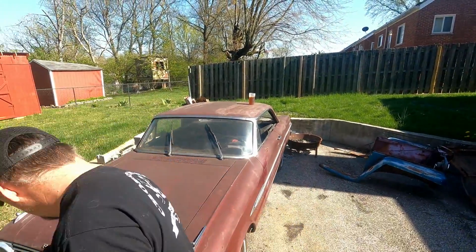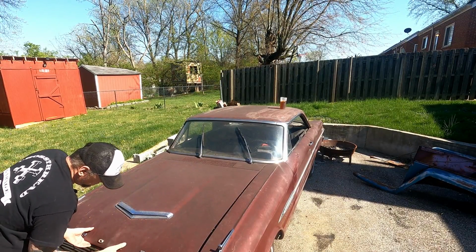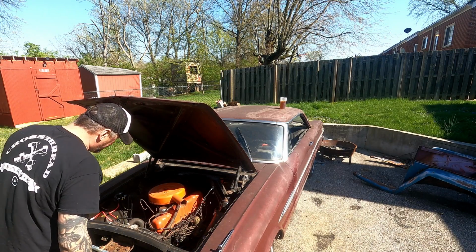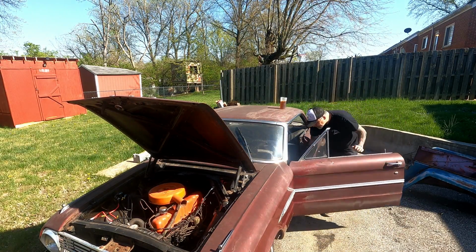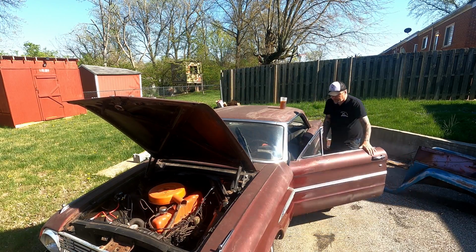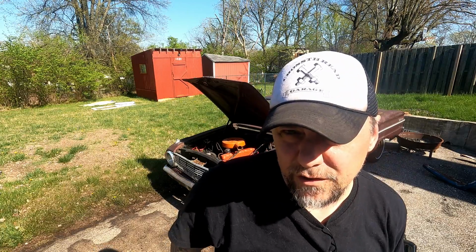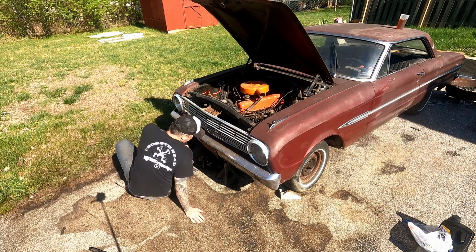So obviously she still has a little bit of a stumble on the start up there. We're gonna see if we can't clean that out. I'm gonna go ahead and change the oil and stuff on her. I'm gonna see if I can't get some of that blow by to quieten down just a hair. That'd be nice. I wonder how tight that oil filter's gonna be if this thing's this tight.